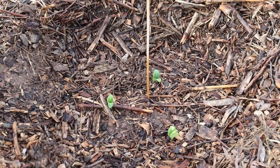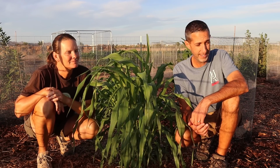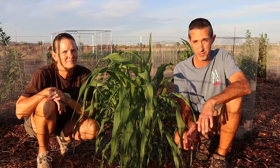Yes, there's 20 different spots that I planted, and all but 2 have at least one of the 3 seeds that I put in there sprouted. Wow. So in 4 days, with that monsoon and this moisture in the air, and of course the nice warm weather, we have stuff sprouting here already.